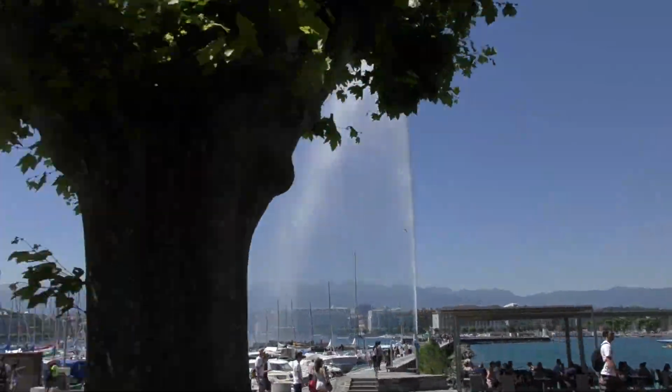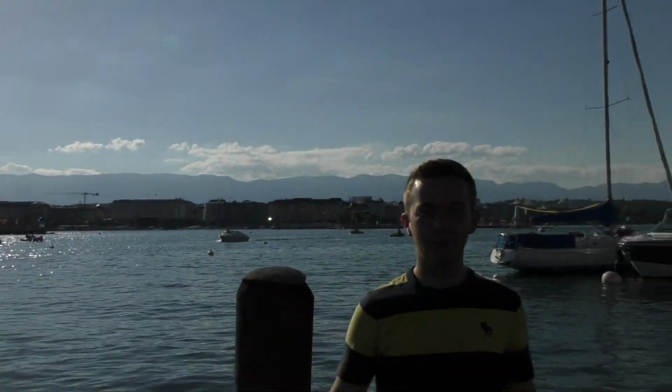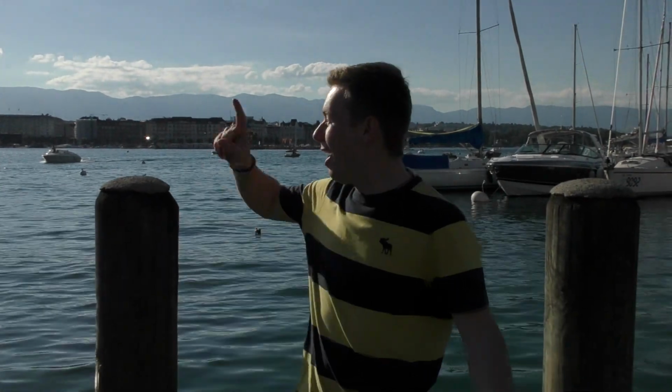So here I am in the Lake of Geneva, with just behind me the fountain. This is like the symbol of Geneva, as I told you. Here in the lake, it represents maybe the whole of Switzerland. Maybe this is the most famous thing of Switzerland.